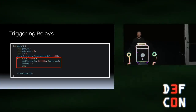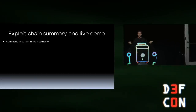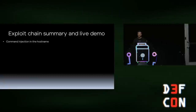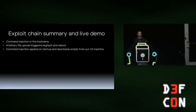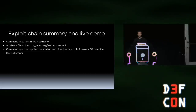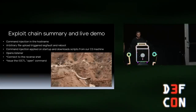But now we'll go on to the demo, and I just want to summarize what we've done up here on stage live. This could have all been done with our single-click exploit, but we wanted to separate it a little bit and explain more. The first thing we did was the command injection through the hostname, unauthenticated. We then uploaded an arbitrary file, a firmware update file where we can control the signature size, which caused a segfault, initiating that reboot that we heard a little bit ago. At device startup, it gets an IP address and calls our command injection through that hostname parameter. At this point, it's downloading more scripts from this laptop up here to run the reverse shell. Then that reverse shell gets opened, and now we'll show you live connecting to that reverse shell and opening the door. So here we go.